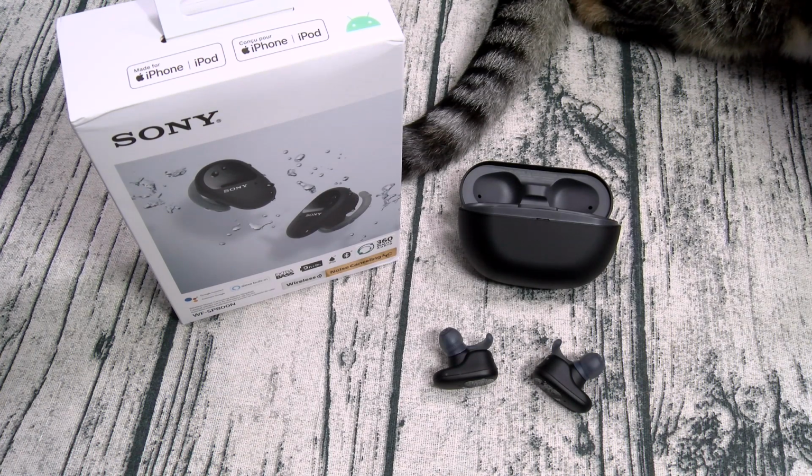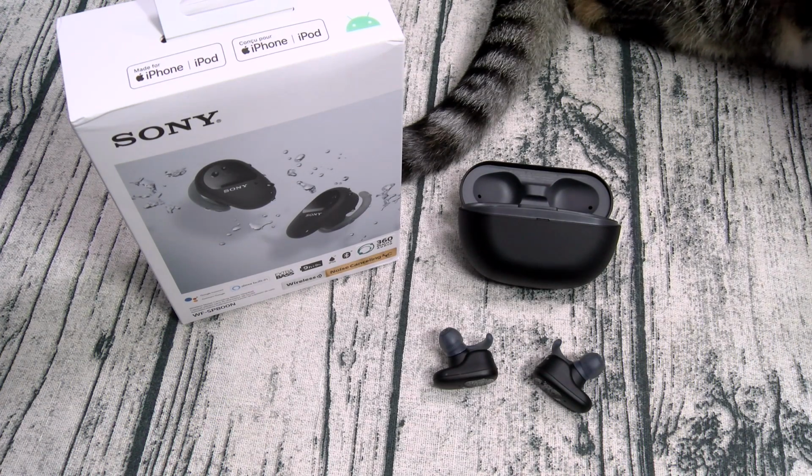The phone call sounded pretty good and super loud. But most importantly, the sound quality on these is going to blow you away. Trust me when I tell you, make sure you download the app and play with the EQ settings for yourself. The EQ is the game changer on these. All right, trust me, these sound incredible.